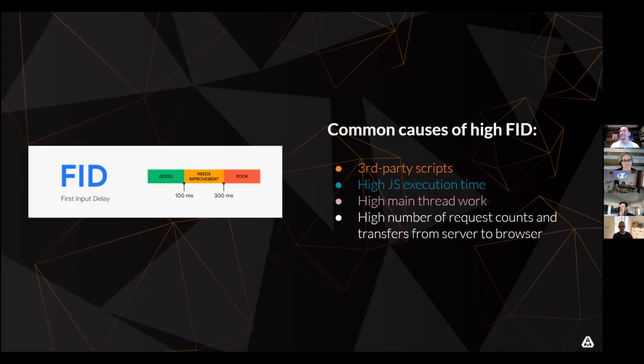First input delay. This is kind of similar, but it's really more related to how you're handling the loading of your files, the number of request counts. So third-party scripts, if you have lots of these and they're populating in the wrong order, it could cause long first input delay times. If you have a lot of JavaScript, or your JavaScript takes a long time to execute, if you're blocking the main thread of the browser from loading your site efficiently, or if you just have a really, really high number of request counts or a really massive page size, it may cause this delay, and it may take a while for your site to load all of the assets that you're trying to load. So a symptom of that may be high first input delay.